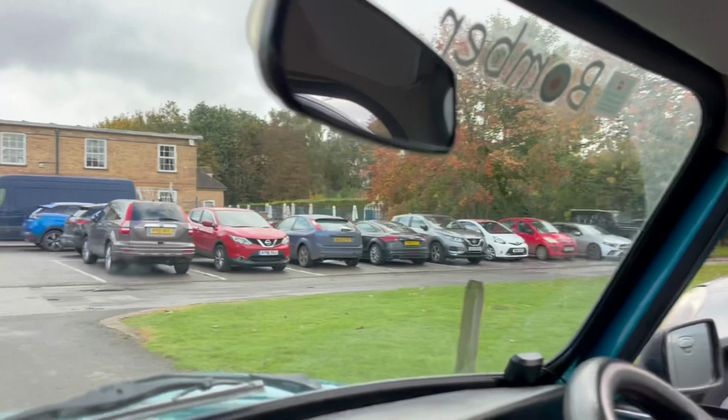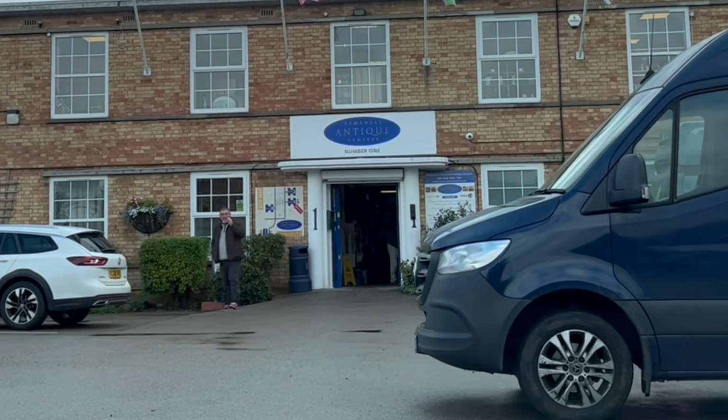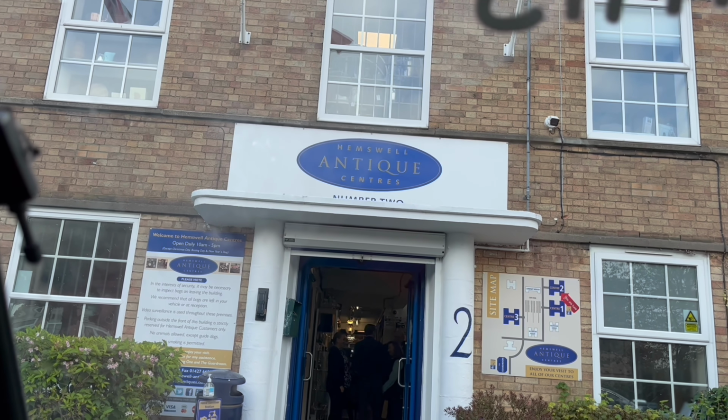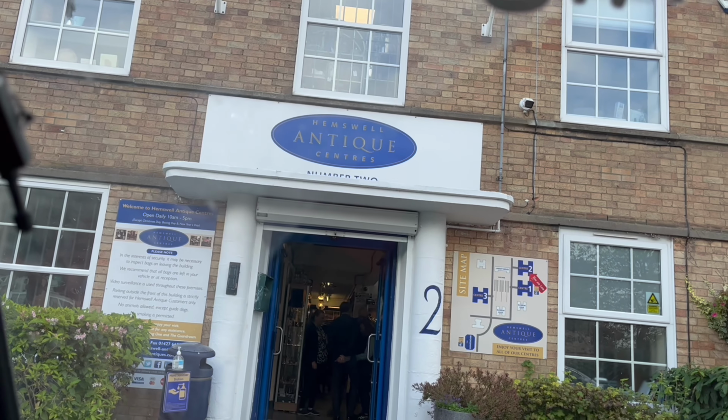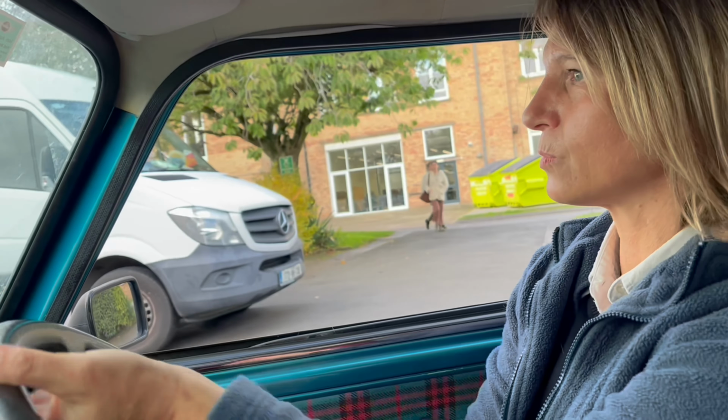I had a bright orange Clubman, which was called William of Orange because of the colour. I enjoyed that very much until a person in a transit van wrote it off. Oh, right. And then I had another one after that, and then I had another one after that.